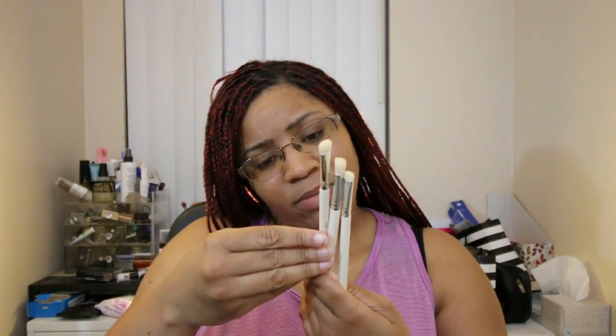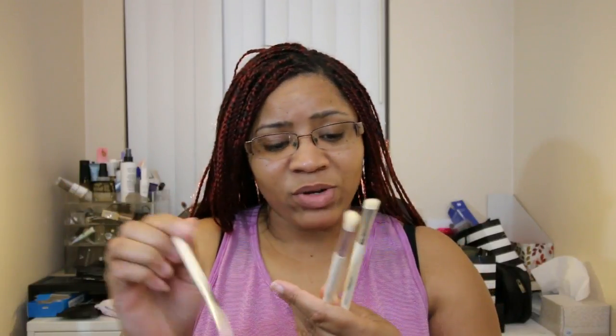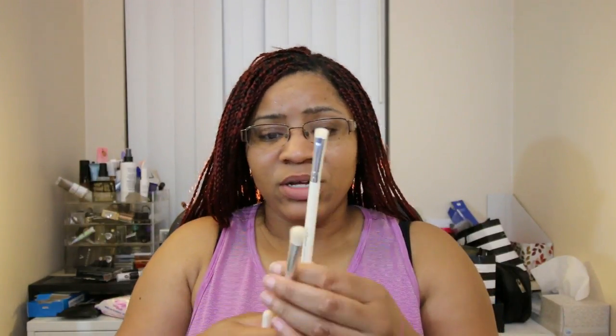Oops, okay, there we go. Oh, these brushes are nice. So we have three brushes. Step one for the money, step two for the shadow, step three, go girl go. So yes, these feel very nice and look very well made. This is what they look like right here. So yes, I'm excited about those. I love brushes.